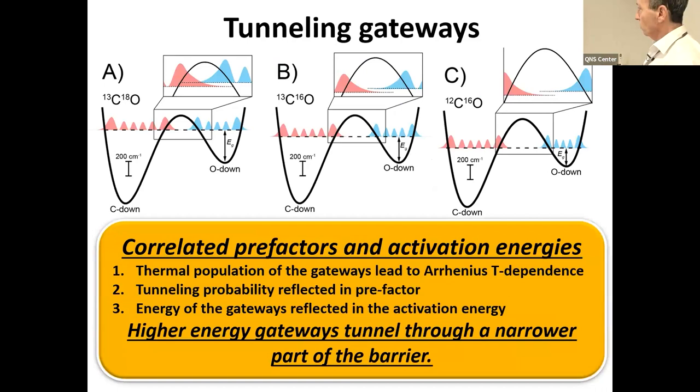a thermally activated process where you thermally populate a vibrationally excited state. Therefore, you get this Arrhenius-like behavior, but the tunneling probability is reflected in the prefactor. The energy of the gateway is reflected in the activation energy, and the higher the energy of the gateway, the narrower the barrier, and you can tunnel more rapidly through, so you get a higher prefactor. That was just our experimentalist's intuition. This looks like the only thing we can think of that makes sense, right?